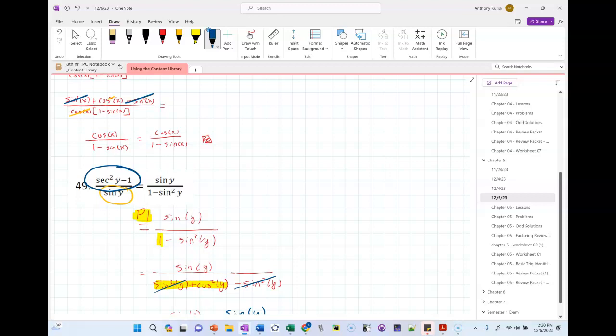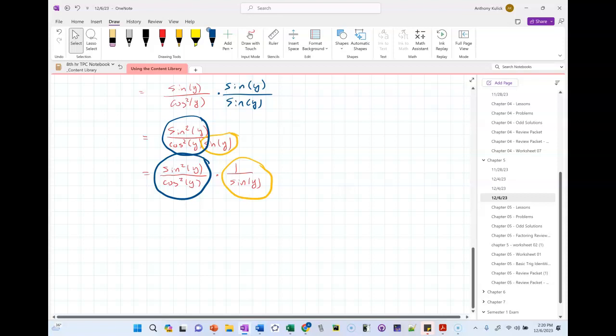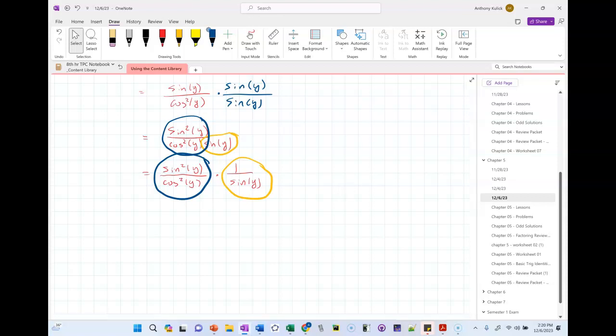So that's what I'm seeing when I look at the problem. It's happening very, very fast because I've had lots and lots of practice. But that's what I'm seeing. It's like, okay, what part of this I know is right? Can I separate that off and work with the part that I still need to change into something else? So what I would be looking at now, sine squared over cosine squared. Can I turn that into something?